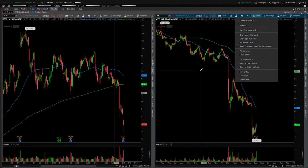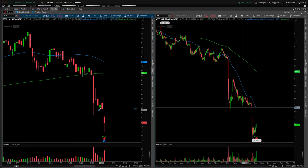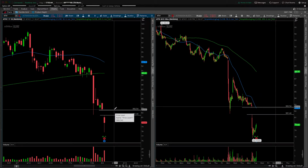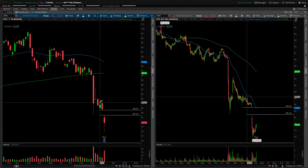Let's turn that back off and talk about levels that should be relevant given that we're moving higher. Based on what we just saw, we are going to be filling that gap, but it will be happening in a pre/post-market session, and gaps we don't count as filling unless it happens in a regular trading hours session. So note that if we open above 82.54, the gap still remains underneath us and should fill down to $81.44. To the upside, what other areas of resistance should we be paying attention to?